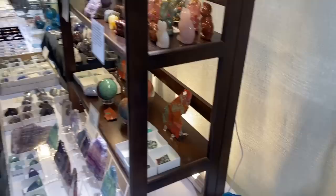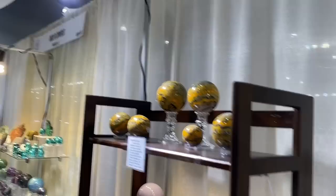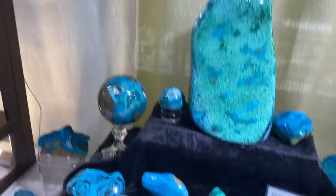Super kind of Miss Bev to let us take a look at all of her goods. If you folks come to the TCC show, the Tucson Gem and Mineral main event, make sure to check her out. Again, booth 608 through 612, pretty much near the stairs right when you come in. Really cool stuff.